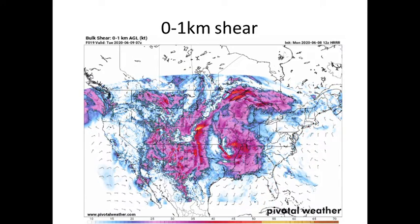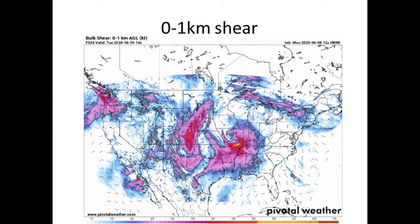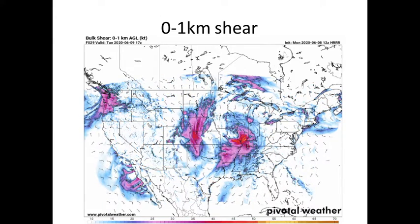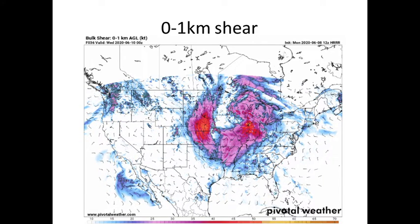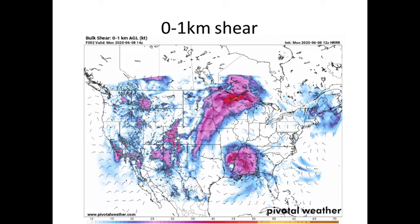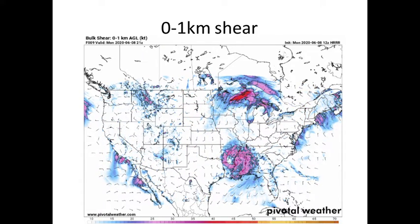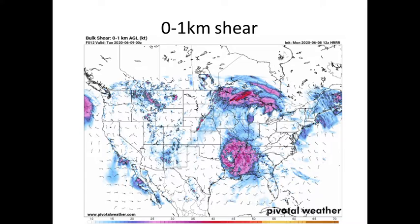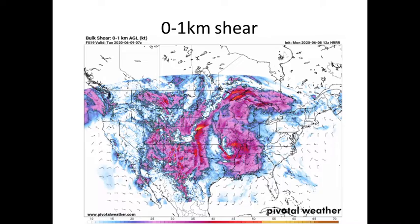That front has around 50 knot shear. This is just within a kilometer aloft. This is not high level. So again, when you're talking about winds increasing about 50 miles an hour, comparing it from the surface to aloft, this is really going to drive storms. There's going to be a lot of vertical shear, probably lots of directional shear, and this is going to be what fuels a lot of the storm movement indications here.